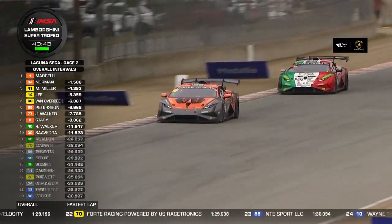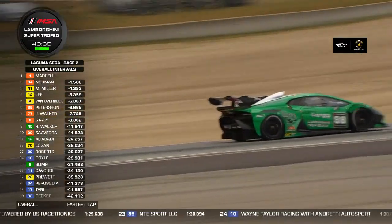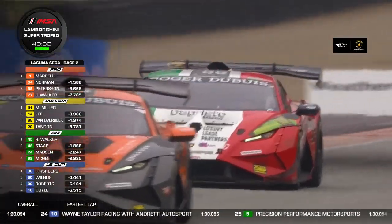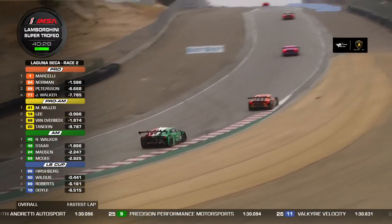You're chasing the guy in front of you. You're not worrying about the guy behind you. He's experienced enough to know when he's under attack and when he isn't. Okay, he hasn't been racing for 5 years, but those are skills that you never lose. So he knows that these cars are clearly closely matched.